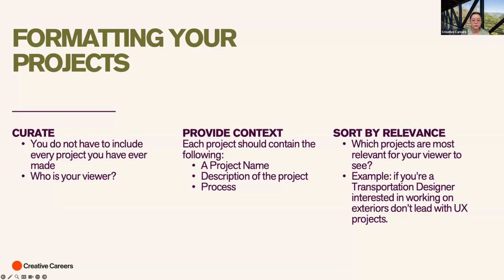And I'll show you some examples of what I mean by that at the end of this workshop. I'll show you some examples of portfolio websites. But you do want to make sure you're showcasing the projects that are most relevant for your viewer to see.